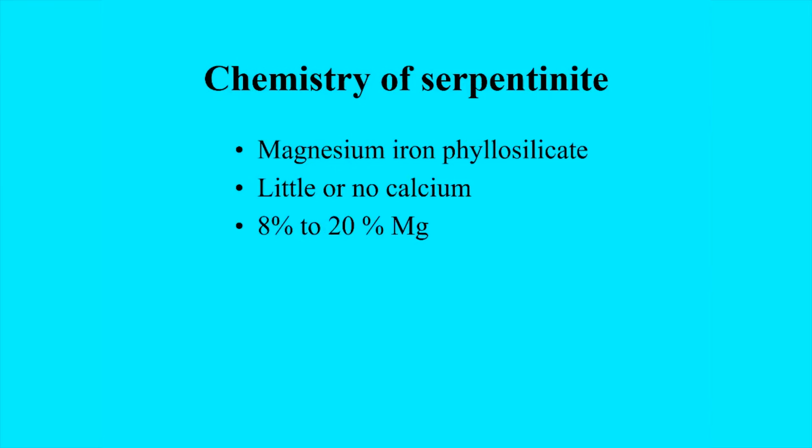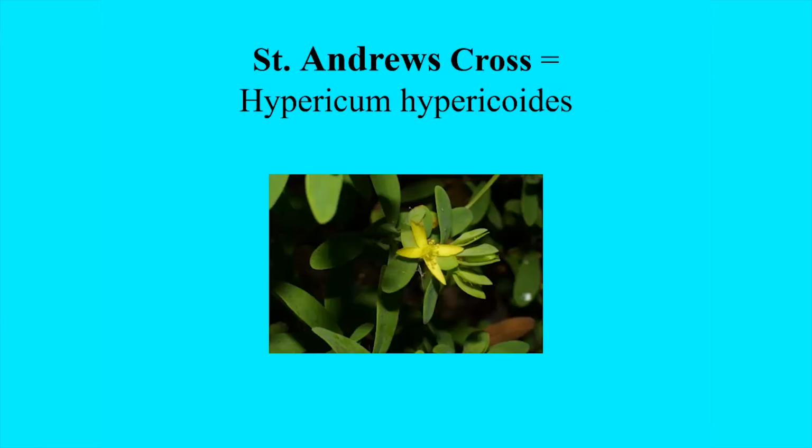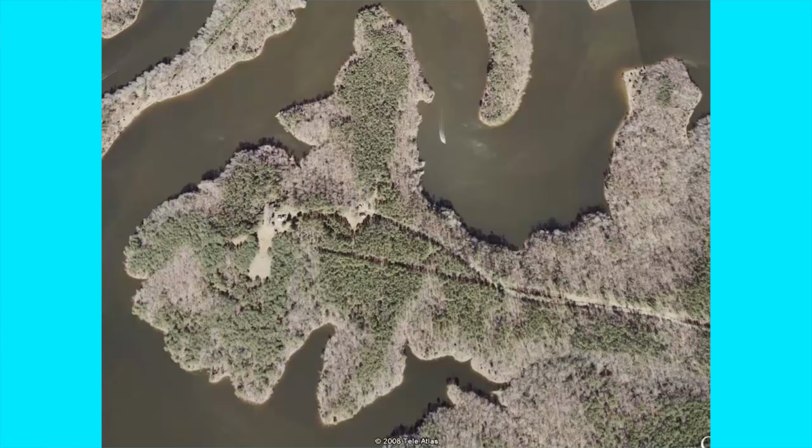The ocean floor rocks are typical of the magnesium rocks. They have a much higher specific gravity or density than the granite does. Granite has a specific gravity of about 3. These have a specific gravity of about 5 or more. St. Andrew's Cross also grows in that area. Okay, back to this. Let's go visit some of these other points.